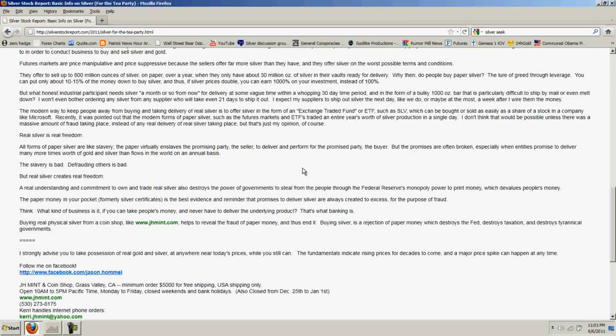Why then do people buy paper silver? The lure of greed through leverage. You can put only about 10 to 15% of the money down to buy silver, and thus, if silver prices double, you can earn 1,000% on your investment instead of 100%. But what honest industrial participant needs silver a month or so from now for delivery at some vague time within a whopping 30-day time period and in the form of a bulky 1,000-ounce bar that is particularly difficult to ship by mail or even melt down?